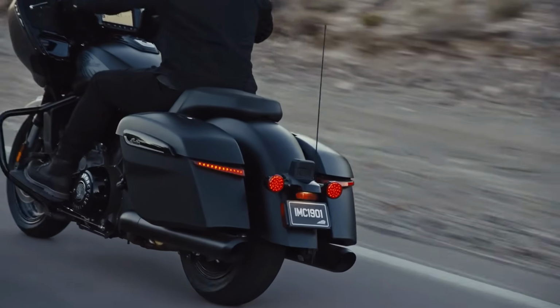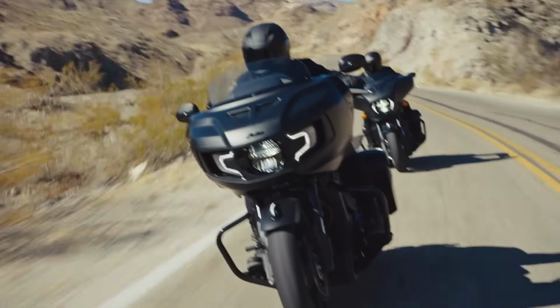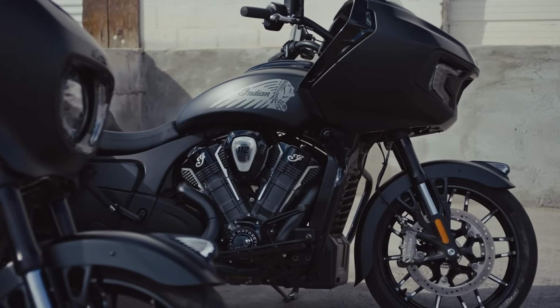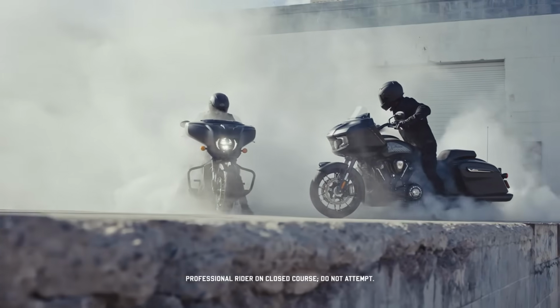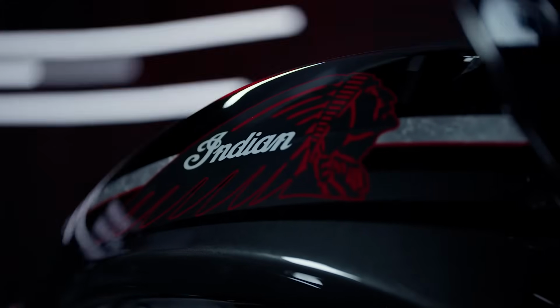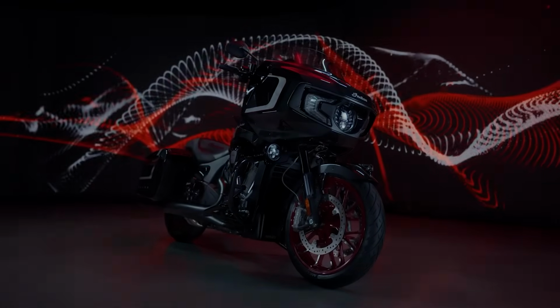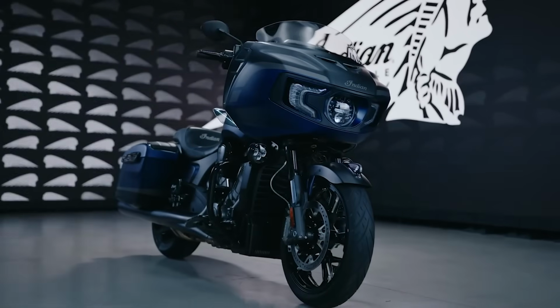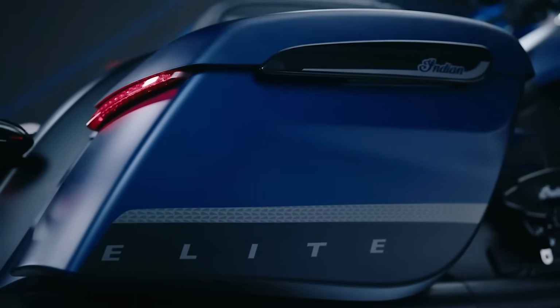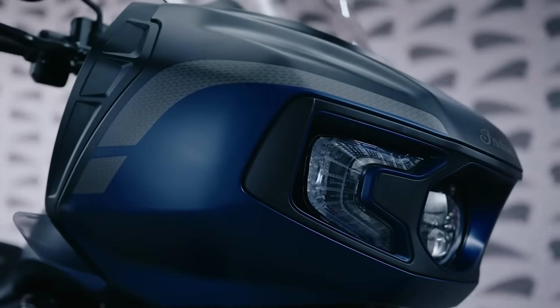The Indian Challenger represents the maturation of American motorcycle manufacturing. This is a bike that doesn't require excuses or apologies. It's simply an excellent motorcycle that happens to be built in America. It's proof that American engineering can compete with the best from anywhere in the world. At $22,999, Indian's Challenger proves that American manufacturers can build world-class motorcycles when they focus on what matters.